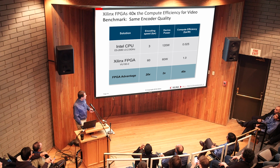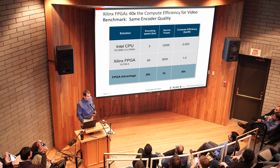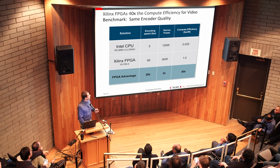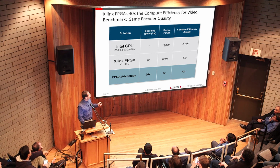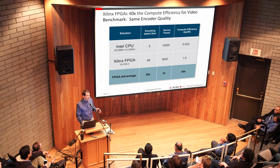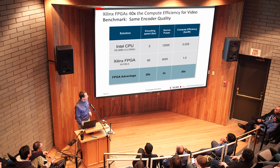Okay, this is already my last slide. So I wanted to put this also in a benchmark, basically in this table, where it's a real-life example again, a little bit different flavor encoder, an encoder that runs on a certain Intel CPU at a throughput of 3 frames per second for a resolution of 1920 by 1080. That device typically consumes about 120 watt. And if you then look at the compute efficiency in terms of frames per second per watt, this produces about 1/40th frame per second per watt for this configuration.